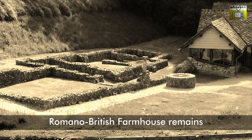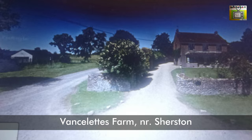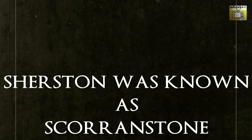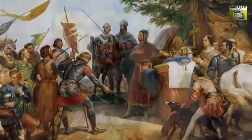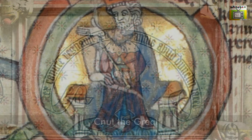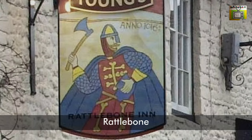The Romano-British farmhouse from around 350 was discovered at Vanslet's farm, north of Sherston village. The earliest surviving record of Sherston, then called Scoranstone, is an Anglo-Saxon document of 896. In 1016, a battle between Cnut the Great and a West Saxon army led by King Edmund Ironside on the hills around Sherston may have involved a local hero known as Rattlebone. His name is celebrated in a local pub, the Rattlebone Inn.